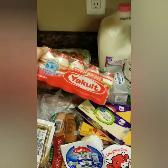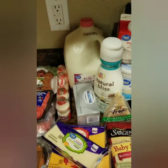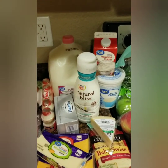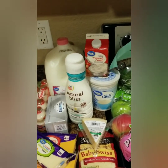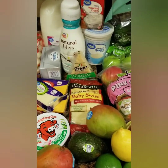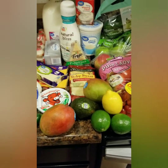My husband really likes them, so got a couple blocks of Philadelphia cream cheese, a gallon of milk, some Natural Bliss creamer. I normally get the smaller container, but since we don't think we'll be going back to the store for a few weeks, I just got the bigger one. We got some plain Greek yogurt, heavy whipping cream, some Parmesan cheese. That's stuff we were just running out of anyways. Some baby Swiss.